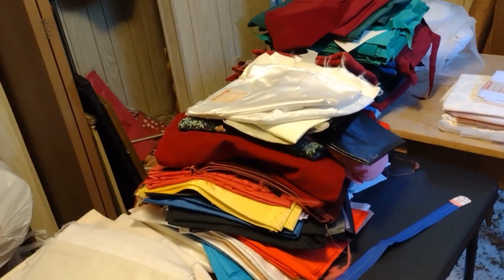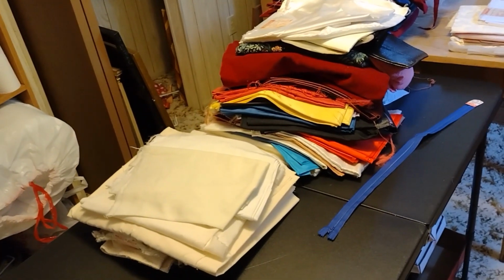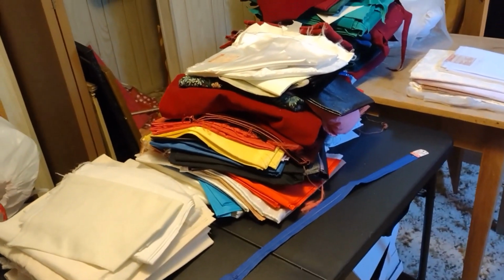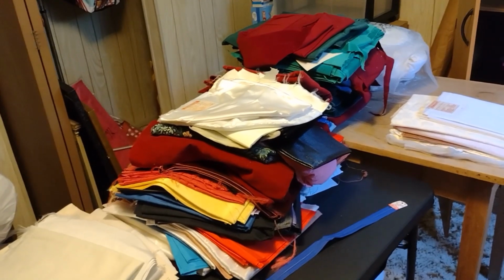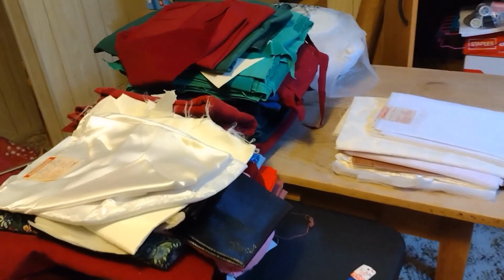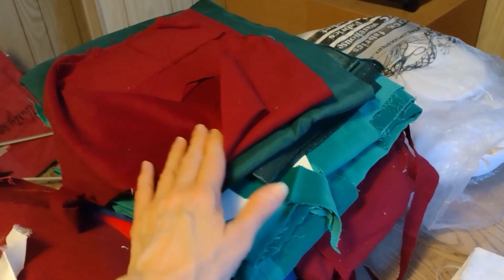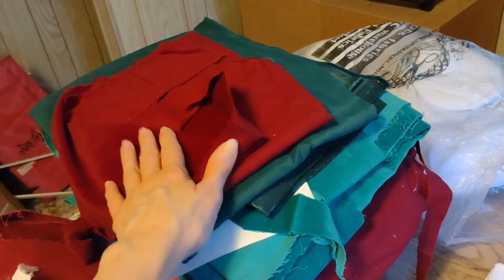I also still had some things from when I used to do doll clothes and crafting, but I'm not doing that stuff anymore either. So I'm just going to go ahead and let all of this go. Like I said, I've already let go of most of my fabric. This is just what I had left. And so it's time for me to go ahead and say goodbye to my lovely velvets. These are not real velvet. These are like velveteen, I guess you would call it. But it's so hard to let go of velvets because they're so soft.